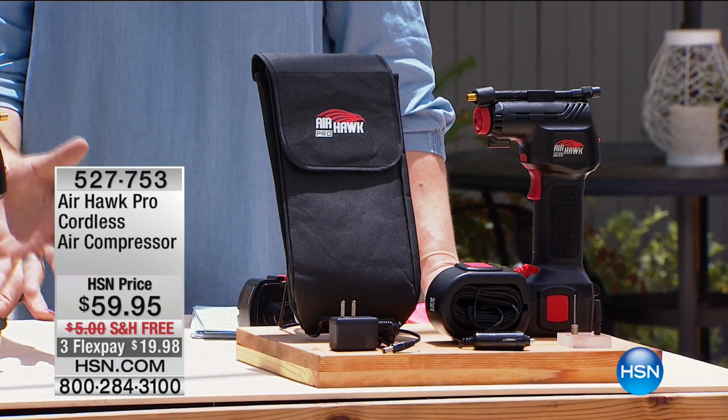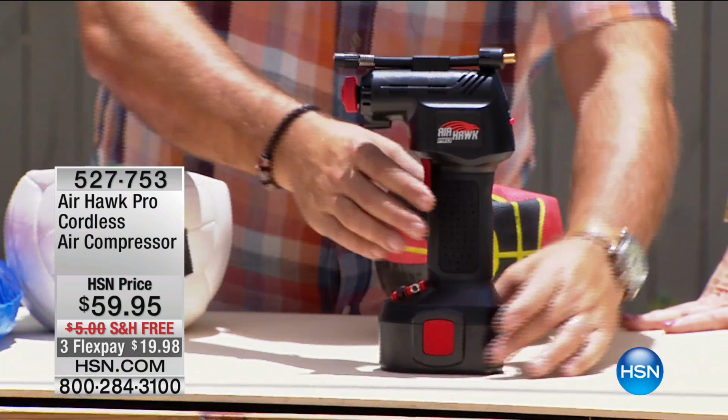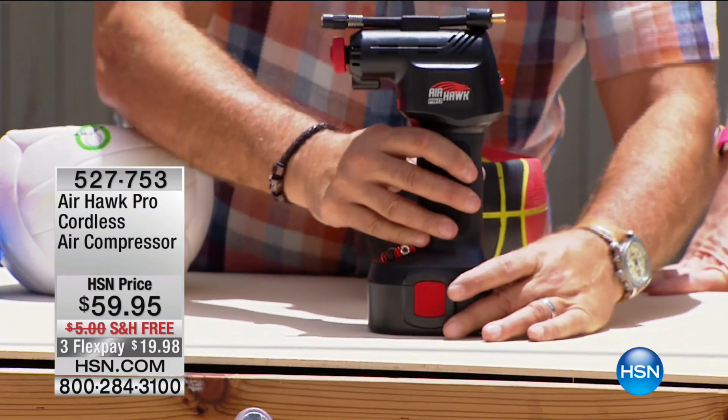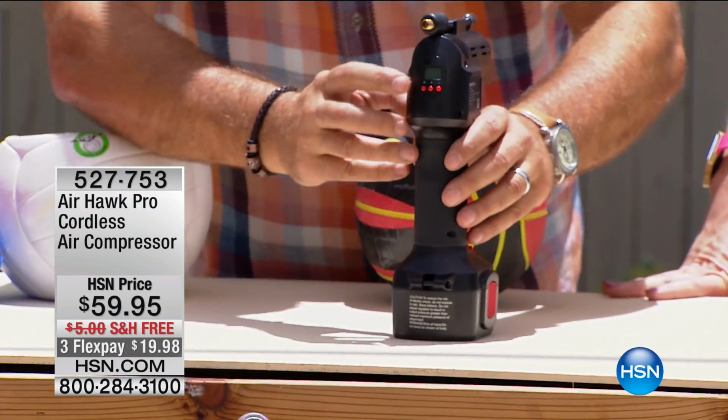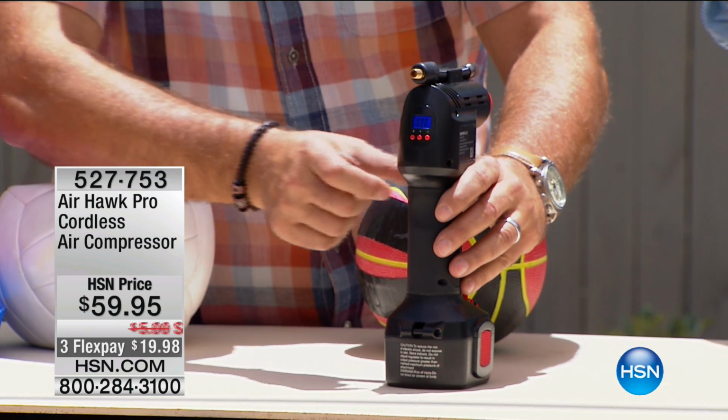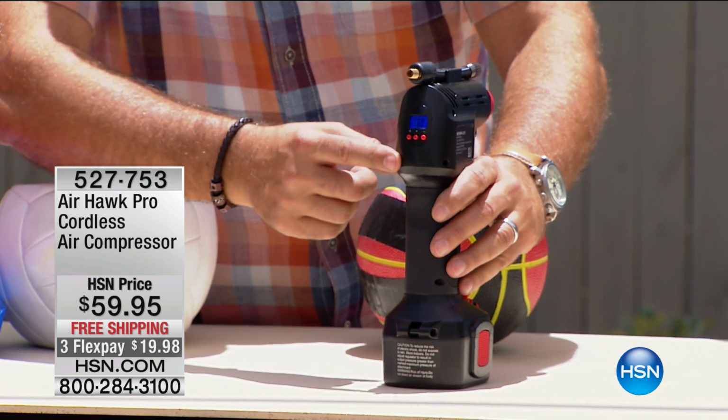First of all, it looks like a drill, like a handheld drill, okay? The lithium-ion battery is right here on the bottom, so it just pops right off. You can recharge that, okay? On the back here is that digital pressure gauge with a power button. If I press the button right there, it turns the compressor on, okay?